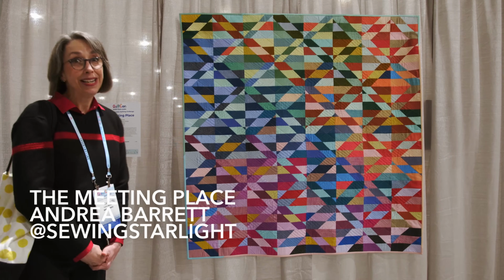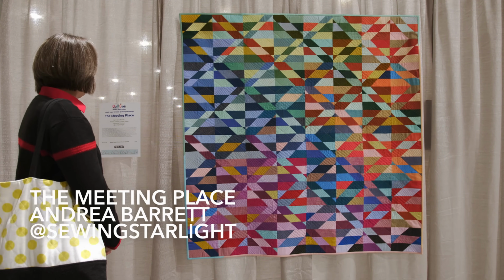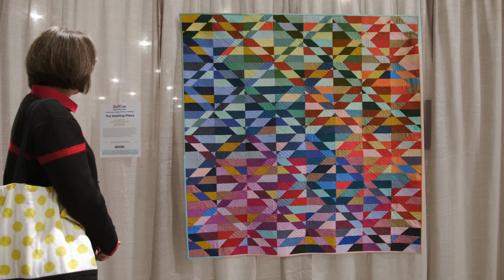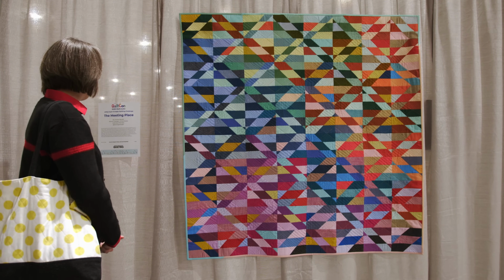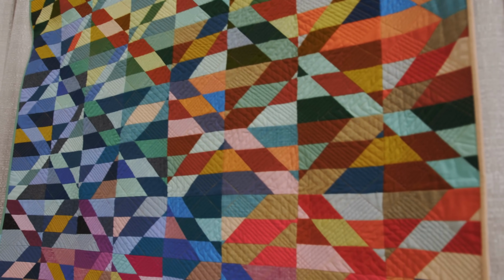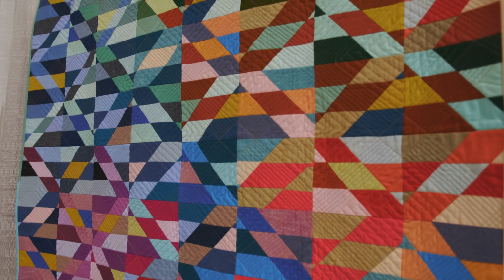This is The Meeting Place by Andrea Barrett, and she says she had scraps from 6 months of palettes with 12 colors in each. What would a quilt with all 72 of these colors look like together? A glorious melange where all of them meet and mingle, joined by diagonal and spiral quilting. Given the geometry of the blocks, the final quilt includes 69 of the 72, with the remainder on the back.